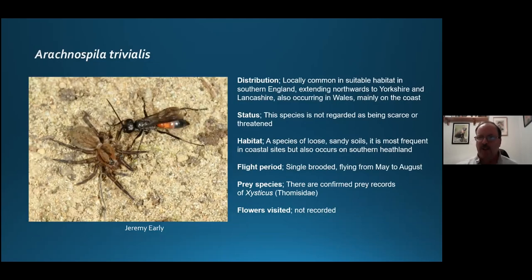Cruveallis is another locally common species. It has been found northwards into Lancashire, although it's mainly a southern species and throughout England and Wales. It's a species of loose sandy soils, mainly in coastal sites, and it's another single-brooded species flying in late summer. The only prey species that we know of are various Cheiracanthium species.